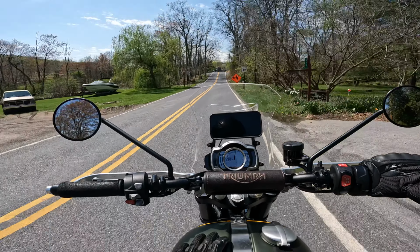Another thing we can talk about is the TFT. On the Scrambler 1200X, the new model, they have a semi-TFT dash with an LCD part. So it's like a circle. It's a little bit more simple, but I think there's still lots of functionality. And to be perfectly honest, I don't use electronics much. I put rain mode on when it's raining, and I use my cruise control every once in a while.